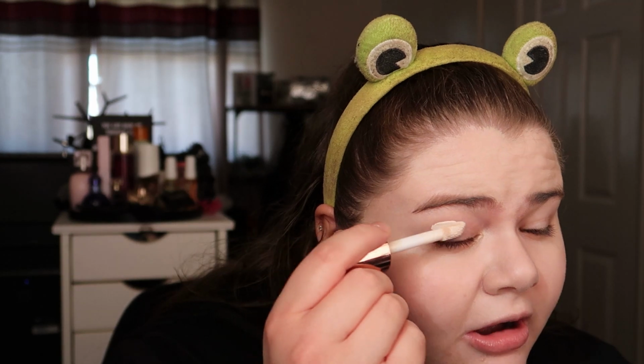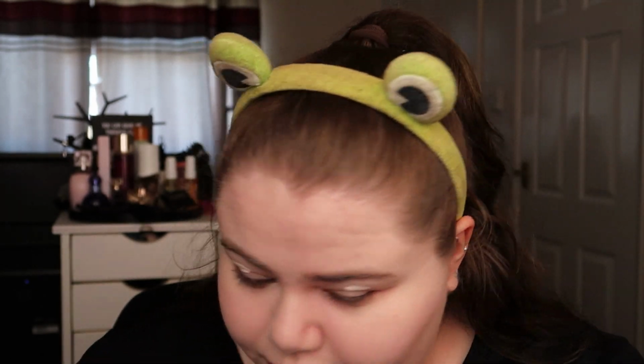Using the Revolution Super Base on my eyes. No, I'm not doing eyeshadow. This is what I always do. And then I set it with the NYX Can't Stop Won't Stop press powder.